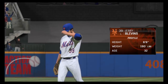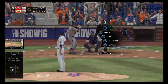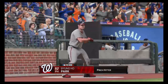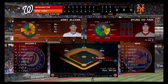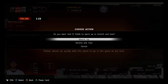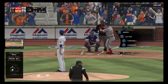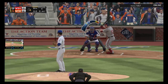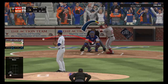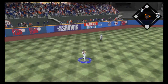Jerry Blevins will get the assignment on the mound here as he'll enter with the runner at first and nobody out. A defensive change for the Mets. Now playing first base. Pinch hitting to pinch hit now with a runner at first and nobody out. They'll start him here with a changeup, but it's taken for ball one. Hit hard to short. And that's through into left, and back-to-back singles have him in business to start the ninth.